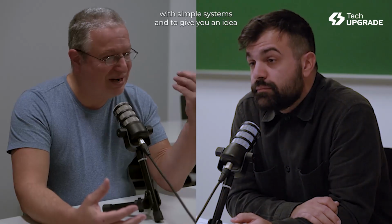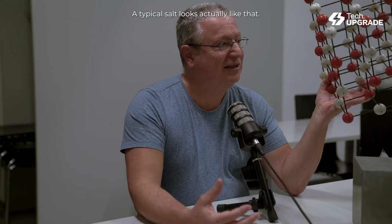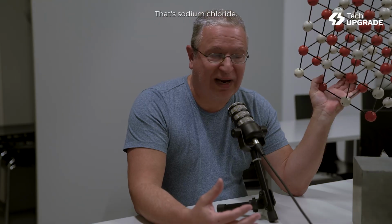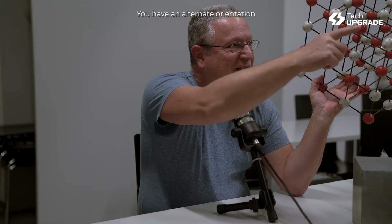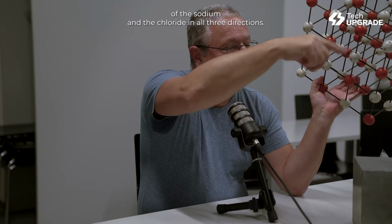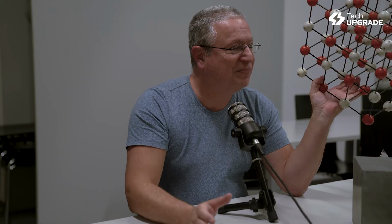And to give you an idea and a flavor of what I mean, I have brought some models. A typical salt looks actually like that. That's sodium chloride. Everybody knows it from salting your soup. You have an alternate orientation of the sodium and the chloride in all three directions. That's the most primitive possible orientation.